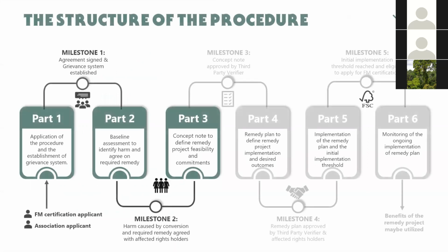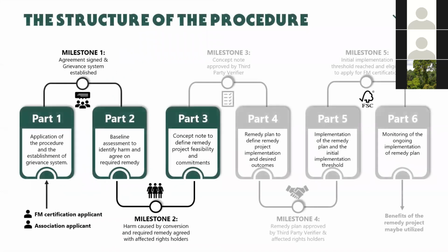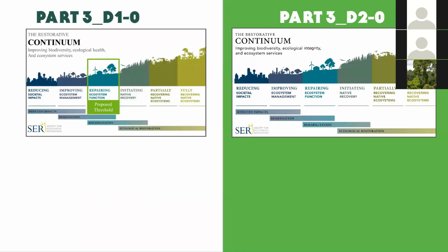So, following the baseline process, when an organization has reached agreement with affected rights holders on the harm caused by conversion and the required remedy, the organization can then proceed to Part 3 of the procedure. So Part 3 of the procedure describes the requirements of the concept note for the remedy plan. The concept note shall briefly introduce the proposed action for remedy of the determined harm.